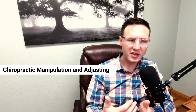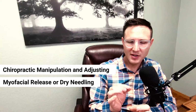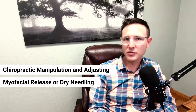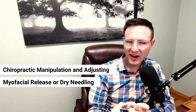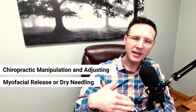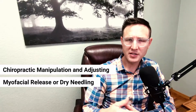We also use different modalities like myofascial release. Sometimes we'll use some sort of dry needling, which is where we stick a thin monofilament needle into the muscle. We run a little current through it. That current then fires that muscle, helps it to reset and relax, and that again can interrupt that cycle of pain and muscle spasm.